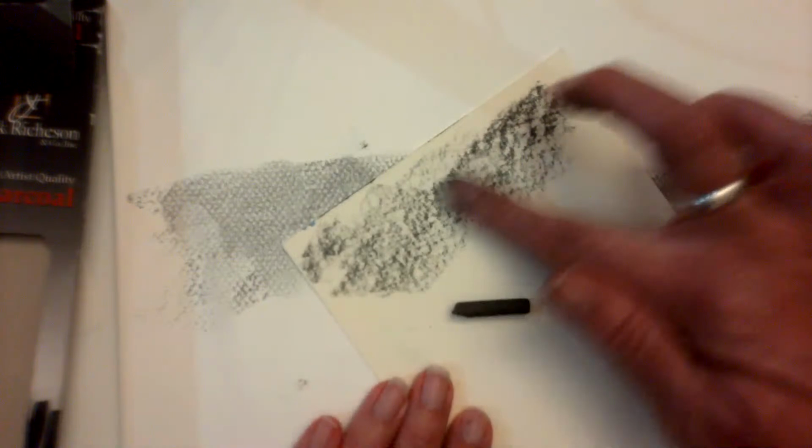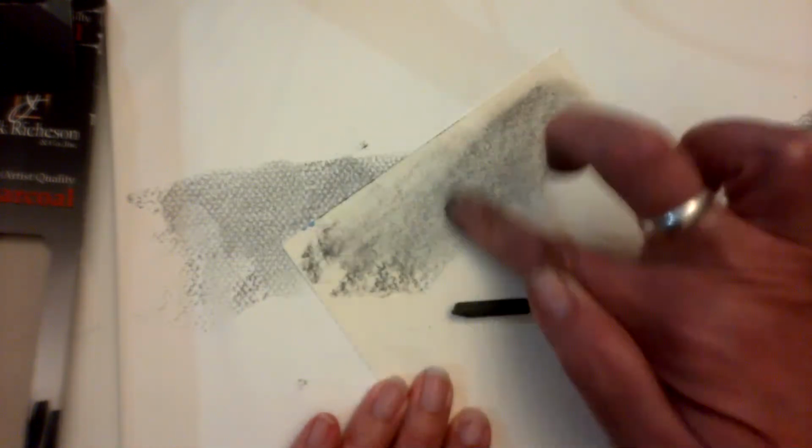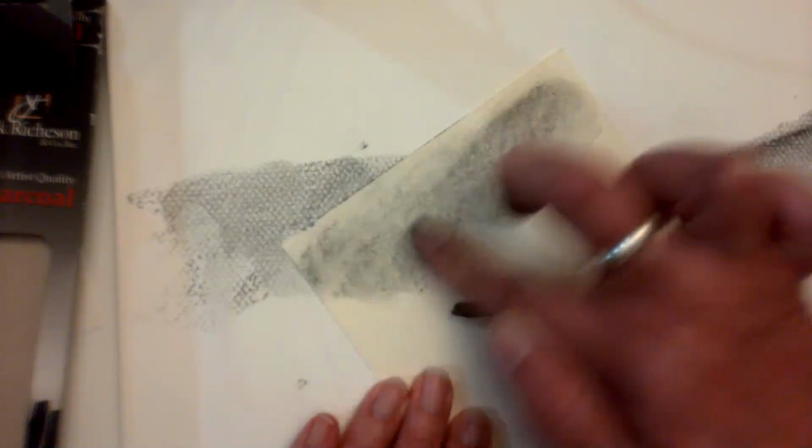It's got a little bit of a tooth to it too, but see how that smears in better? Here. Yeah.